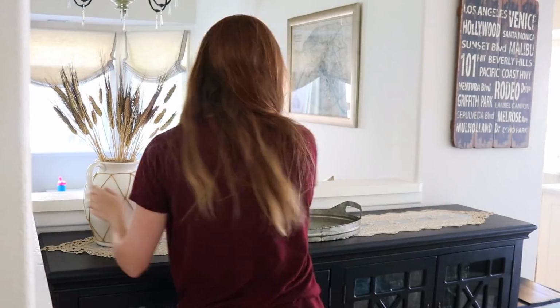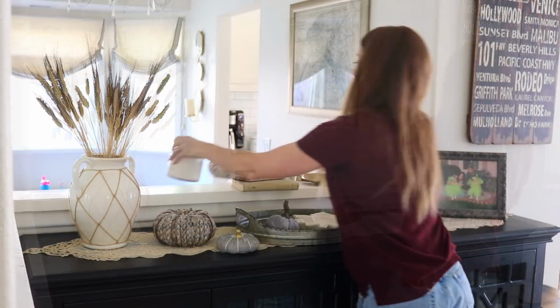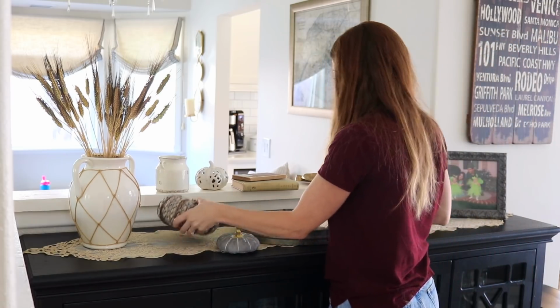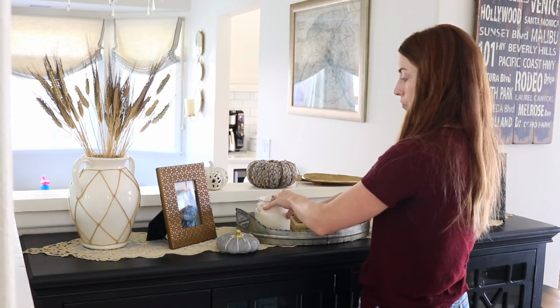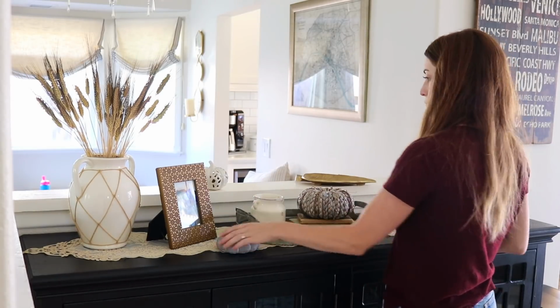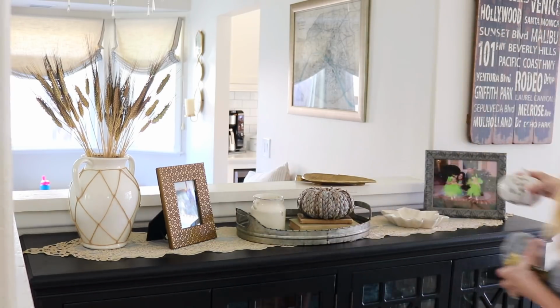When I'm decorating, I like to play with heights. So if I have something tall on one side, I like the other side to be kind of equal in height. And then in the middle, play with heights as well. So I put a couple books in the middle of this tray to stack to lift the pumpkin up a little bit higher. So it just kind of makes everything a little bit more even. Just play with things and don't be afraid to try things out, take things away.